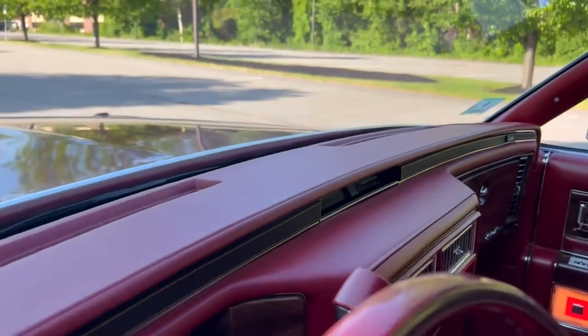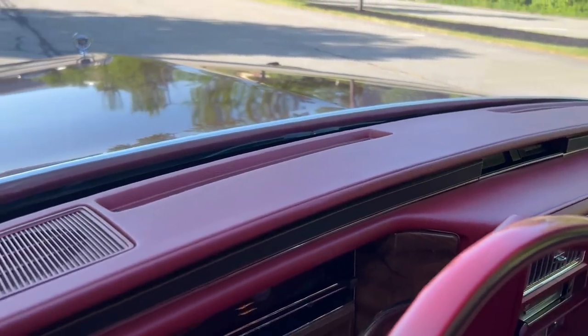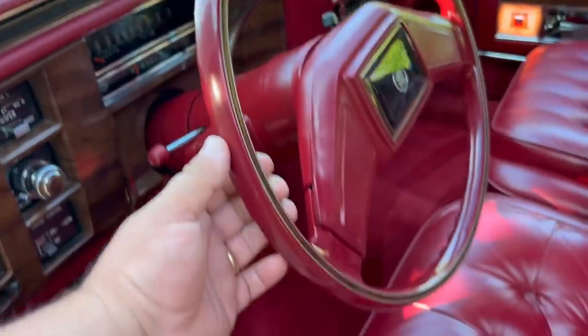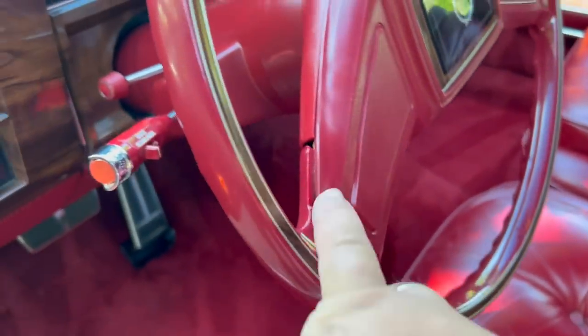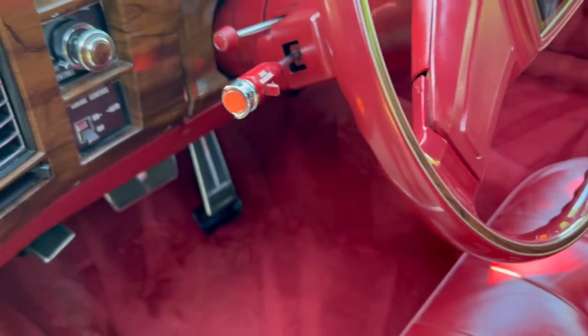Dash pad, absolutely beautiful. Again, this is a tribute to being garaged, being cared for, not being driven hard. Same with the plastic wheel. There's no cracking whatsoever. Even in the common spots, usually it splits on the bottom here, splits in these little spots where you grab it with your hands. All the trimming is in beautiful shape.